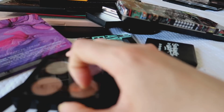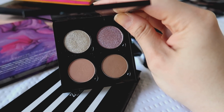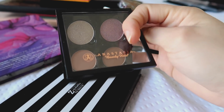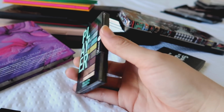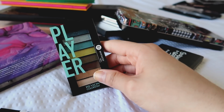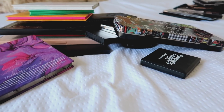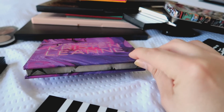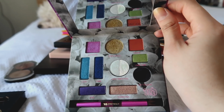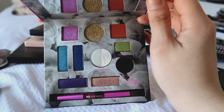So let's continue. This is a quad that I put together from Anastasia. These are fairly new. I got them during Black Friday. Another thing that I recently purchased is this little palette from Revlon because I see Katie Jane Hughes use it. The colors are beautiful. They're very bright, and yeah, it's staying. This is also going to be staying. This is the Urban Decay Kristen Leanne palette, which is very colorful. The layout kind of gives me a little bit of anxiety, but I do really like the eyeshadows and the selection, so this is going to be staying.